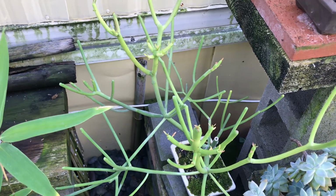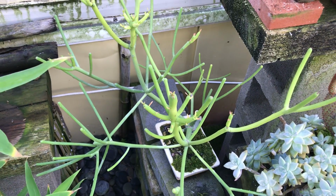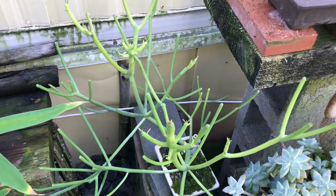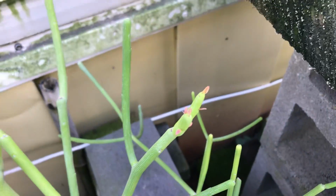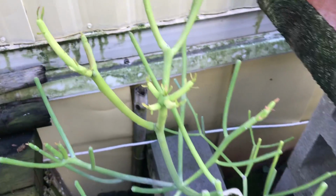And I hope that turns orange. You see a lot of these around town that turn orange or bright orange. This one hasn't done so yet. But you can see some of the new leaves. I haven't seen any flowers on these.